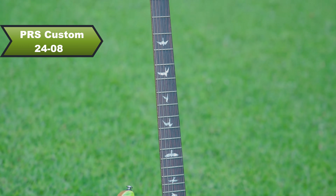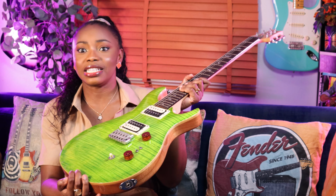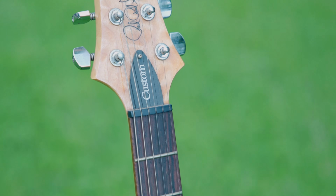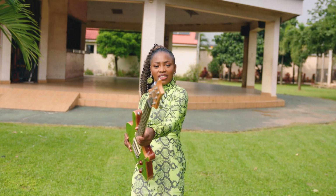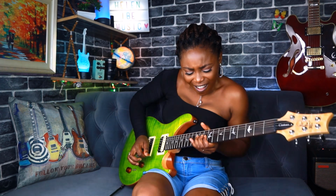This is the PRS Custom 24-08. I also played Leo Sayer's When I Need You on this guitar. It stays true to the specs of the original Custom: maple top, mahogany back and neck, 24 frets, 25 inch scale length. I think it's a very playable and flexible guitar. There's so much you can do with it.